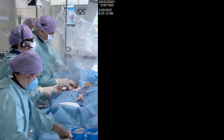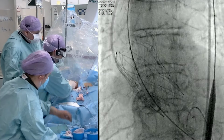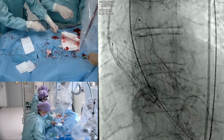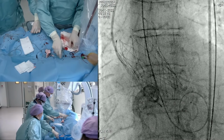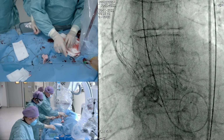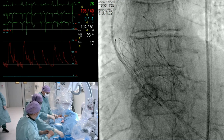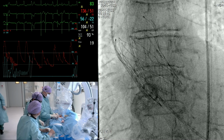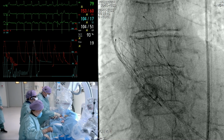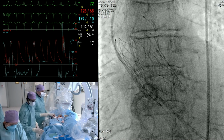Okay, good. Fine. Then we're going to take a pigtail again. And you can take the dilator out. And a pigtail into the LV. We like to do the hemodynamics in every single case. Yeah, you're in. Very good. Okay. And I can have a J wire while we do the recording here. Good idea. So what are you going to use the J wire for now?